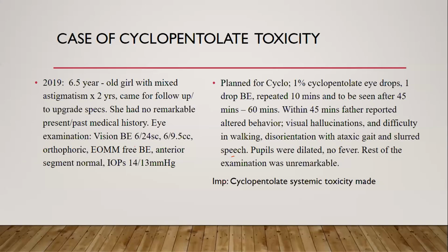So we put the child to lie on the couch. We gave her some water and we waited for a few hours before she could stabilize. And when I called the father the following day after they left the clinic, she was stable. I actually didn't know whether to refer to the hospital or what to do that day.